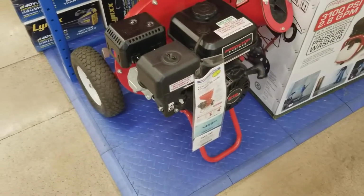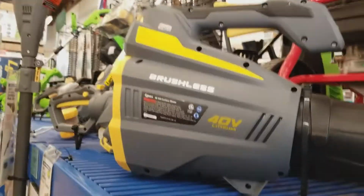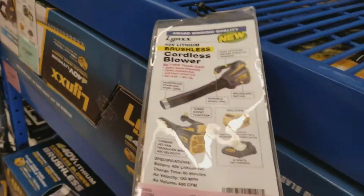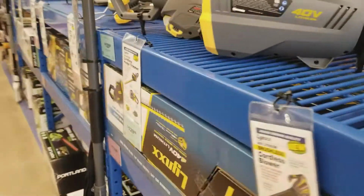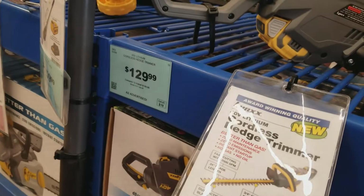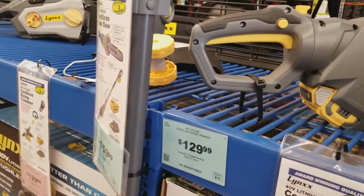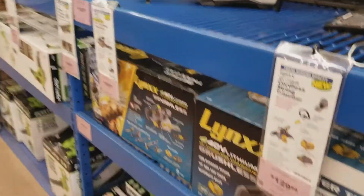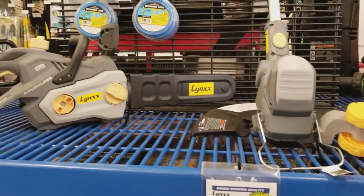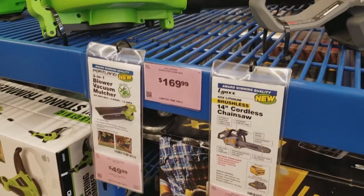All right, let's look at the tools here. This is a cordless blower. It's 40 volts. These tools are kind of expensive, but I guess it's the portability that you charge a battery and then you don't have to carry a wire around. So I guess maybe that's why they're so expensive. But the batteries are pretty expensive too.